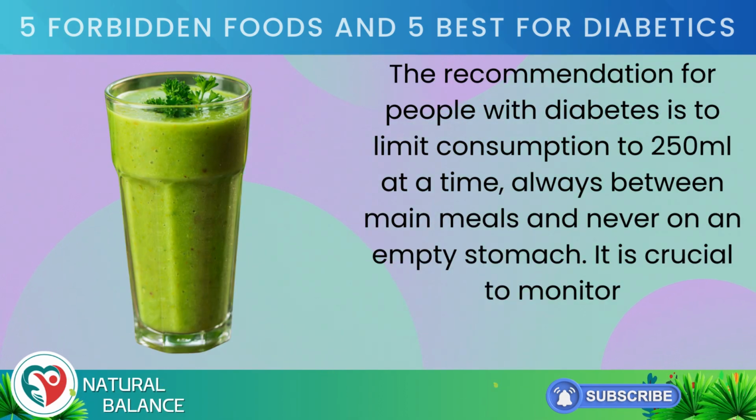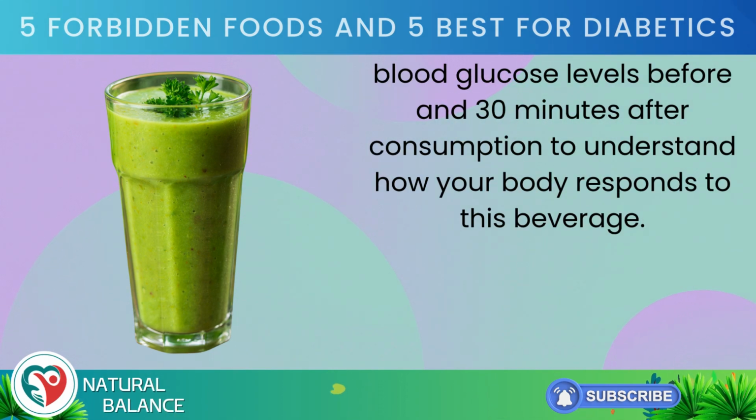The recommendation for people with diabetes is to limit consumption to 250 milliliters at a time, always between main meals and never on an empty stomach. It is crucial to monitor blood glucose levels before and 30 minutes after consumption to understand how your body responds to this beverage.